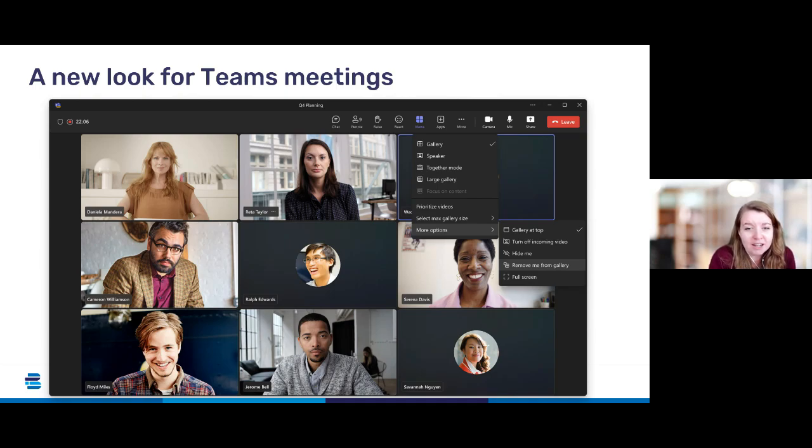Other main changes coming from this are that audio and video attendees will share the same space by default. Currently, audio only attendees are kind of pushed off the view in favour of the video view. That won't happen with this. They will share the same space by default. Meeting rooms will be displayed larger than individual participants. So if you've got a meeting room joining together with lots of individual participants, the meeting room will have a bigger space on that gallery screen.